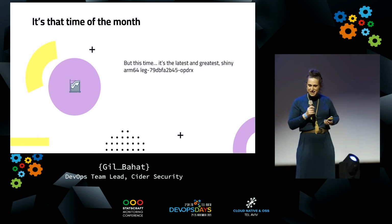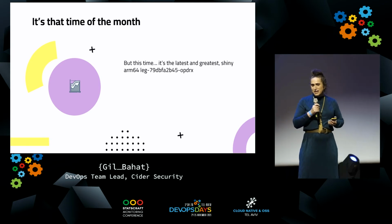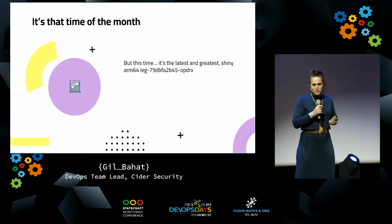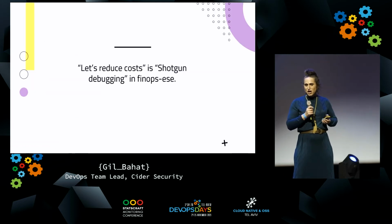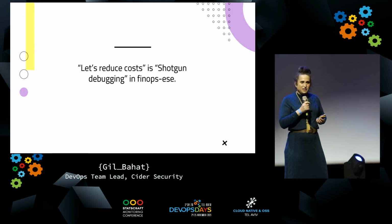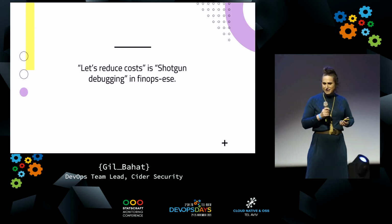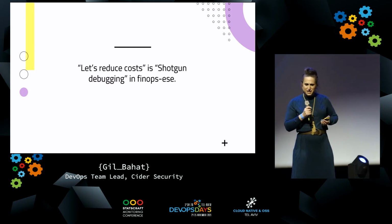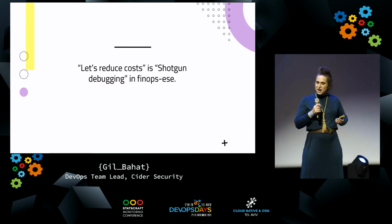Not quite bright. So perhaps we went too quickly for that let's reduce cost thing. Because, folks, let's reduce costs is the FinOps equivalent of shotgun debugging. Now, don't get me wrong. Putting out a shotgun here and there is perfectly fine. But band-aiding a root cause? Not as much.